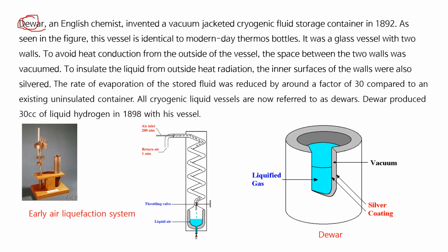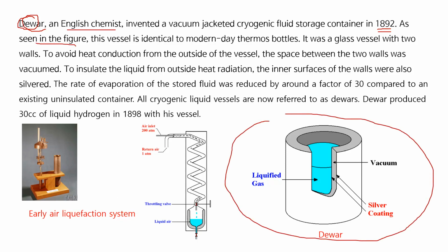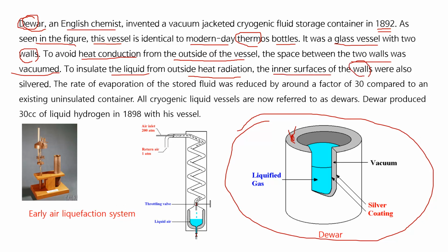Dewar, an English chemist, invented a vacuum jacket cryogenic fluid storage container in 1892. As seen in the figure, this vessel is identical to modern-day thermal bottles. It was a glass vessel with two walls. To avoid heat conduction from the outside of the vessel, the space between two walls was vacuumed. To insulate liquid from outside heat radiation, the inner surface of the walls were also silvered.